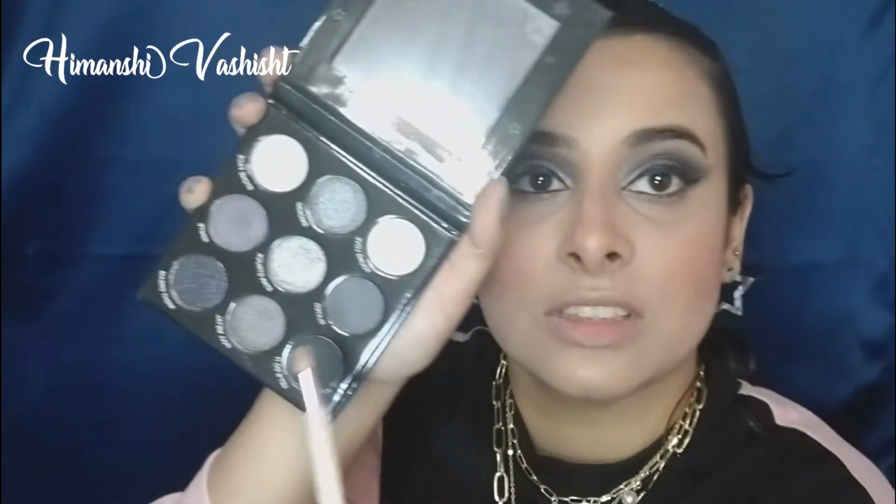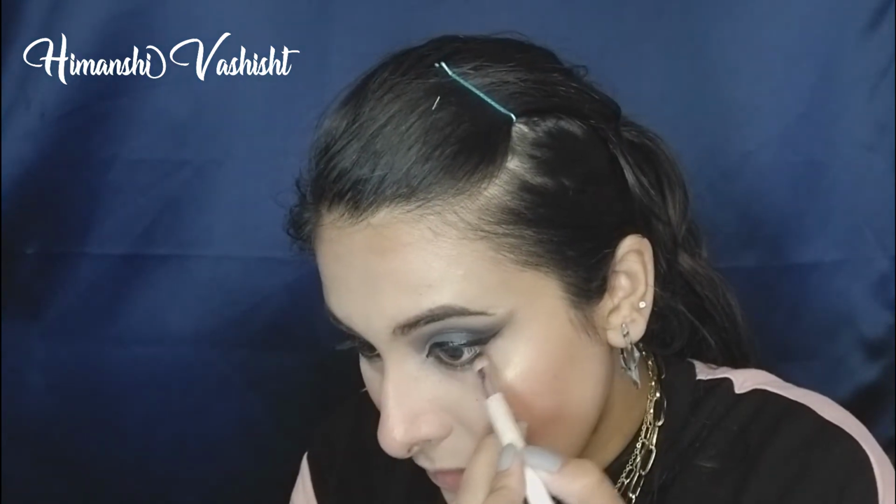Let's move into our palette, shall we? And let's finish this look, and I'm going to actually use this shimmery black. This black is getting on my nerves, so let's do this black because it's very pretty. I mean, I did have good expectations from this palette, but I wasn't expecting this. This is like one of my favorite palettes. This palette costed literally rupees 250, and this is so good.